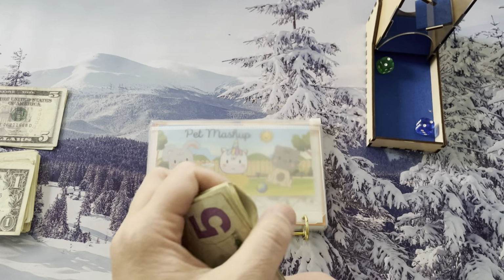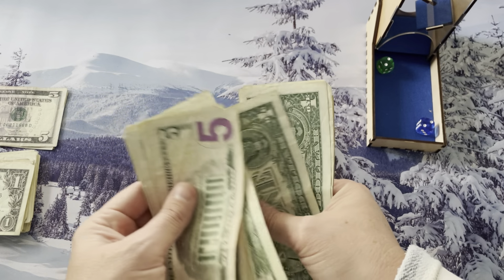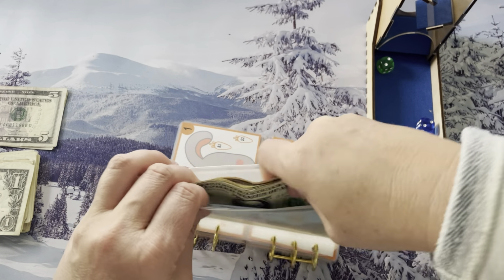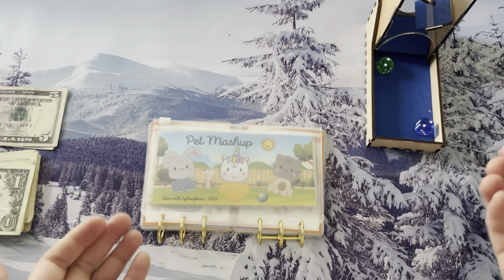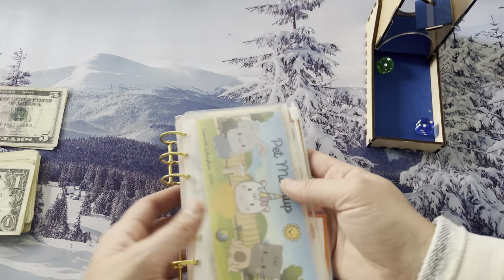Okay, so in here so far, we've saved 5, 10, 15, 20, 25, 30, 35, 36, 37, 38, 39, 40, 1, 2, 3, 4. So 44. And this is saving for my nieces and nephews. It's such a cute, fun way to save for a little kiddo. And honestly, if you're a kid, this would be a great savings challenge for you too.